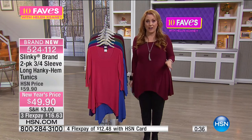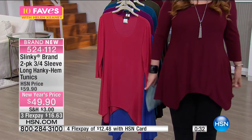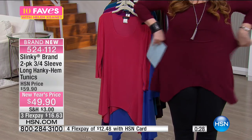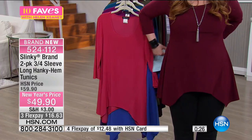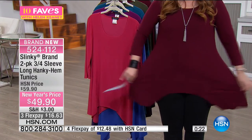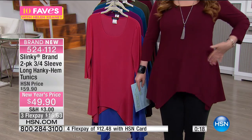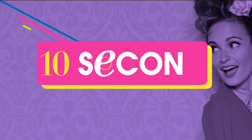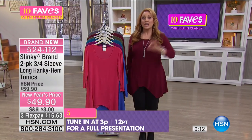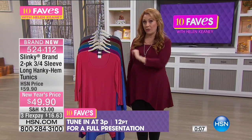So $49.95, but you're getting two of them. Two of them. $16.63 is your flex pay. You know, I'm wearing the medium, by the way, and that's the size I always wear. So this is not like, oh gosh, this is so tight I can't breathe. Look at all the room here, and look how stretchy it is. I love this top, and you know you're getting two of them. If you get this color, you also get the navy. So you can keep shopping. And by the way, HSN cardholders get an extra flex payment, $12.48 on your HSN card if you want to do 4 flex pay.